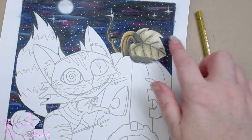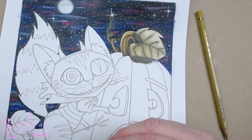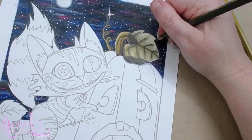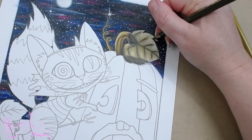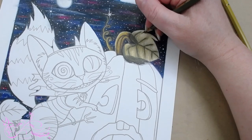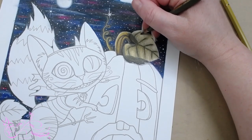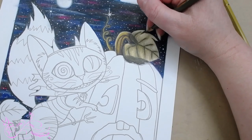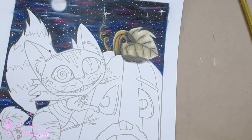Now, I just want to add a few details in this section here. So using the olive black, I want to put a little bit of a shadow in the crease of the leaf here, and just down that side, same here. A bit of a crease and down the side. Adding a little bit of detail there, and then just blending it out with the colours that we used before.